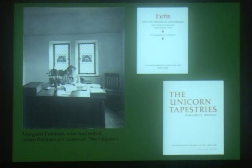Margaret Freeman, associated for 52 years with the museum, first as a lecturer at the old Cloisters in 1928, and later as a curator, eventually succeeded Rorimer in 1965. She was the single most important contributor to the research on the medieval gardens and the development of the medieval-style garden here.